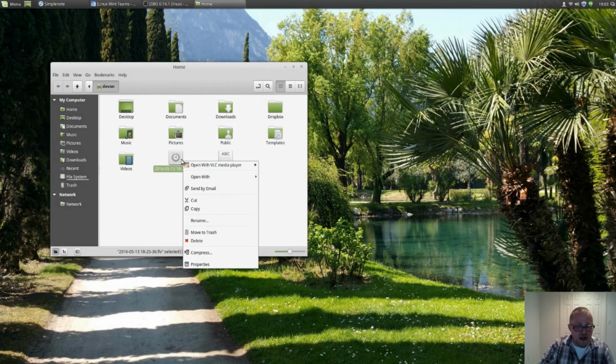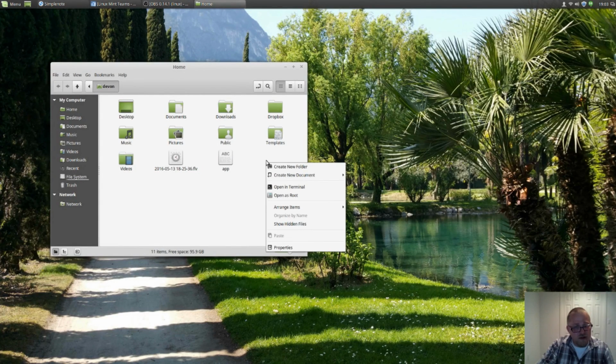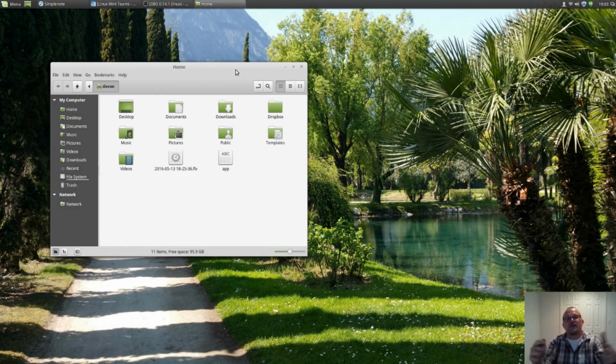Maybe it has to be on executables. There is, run as root. That is like run as administrator in Windows. Okay? I have no problem working in command line, but that run as root is actually going to tie into something that I'm going to get to next.